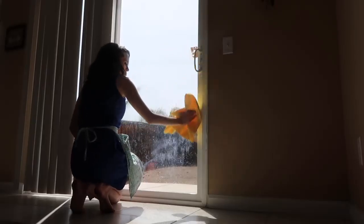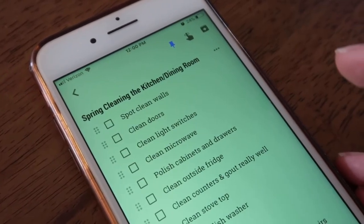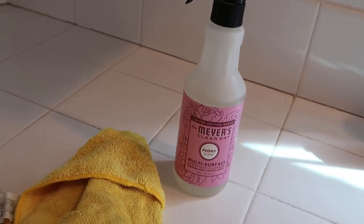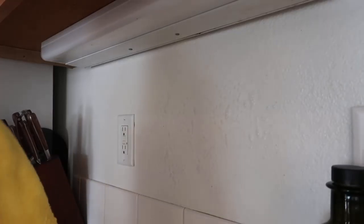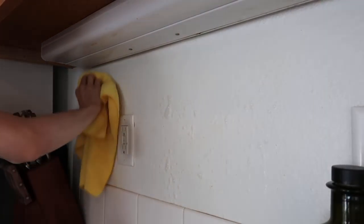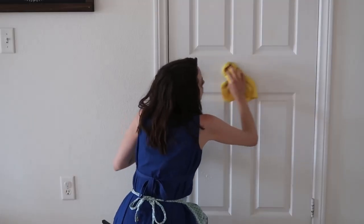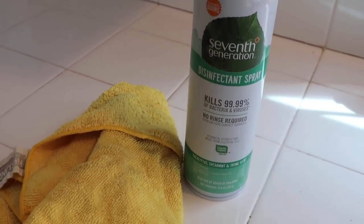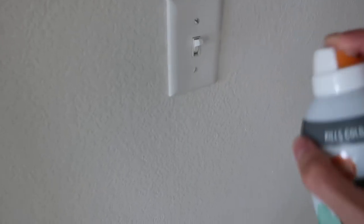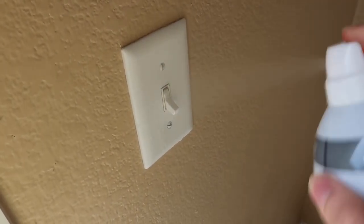Something I don't normally do that I like to do every once in a while, and since we're spring cleaning, I thought this would be perfect, is to spot clean the walls. Especially in the kitchen, sometimes there'll be like little spots here and there, so I just use my rag and my Mrs. Meyer's cleaner to do that. I also cleaned off my doors, and then with this 7th generation disinfectant spray, I sprayed down all the doorknobs and the light switches. That way they could disinfect, and I just wiped them down with a rag.